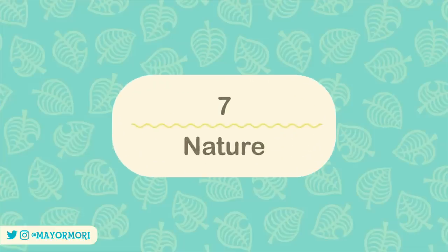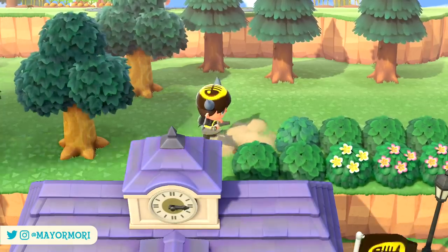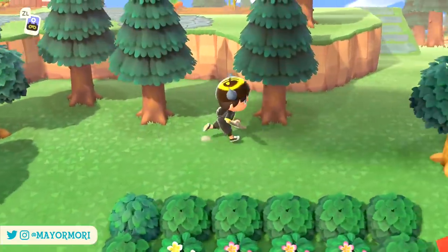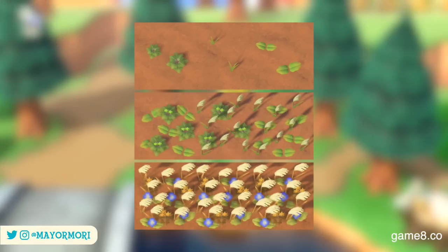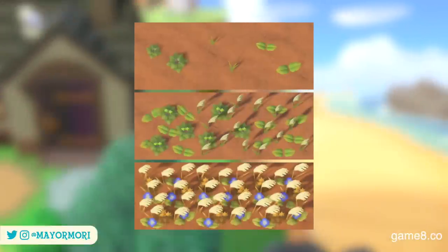Number 7, nature. Now, something that's always exciting to see when a new season begins is the changes to the nature around the island, such as trees and grass colours. But another notable change the autumn sees is to the weeds around the New Horizons Island. They become taller, flower more, and are much more bushier than other seasons. They really give off autumn vibes and are great for decorating farm core islands.